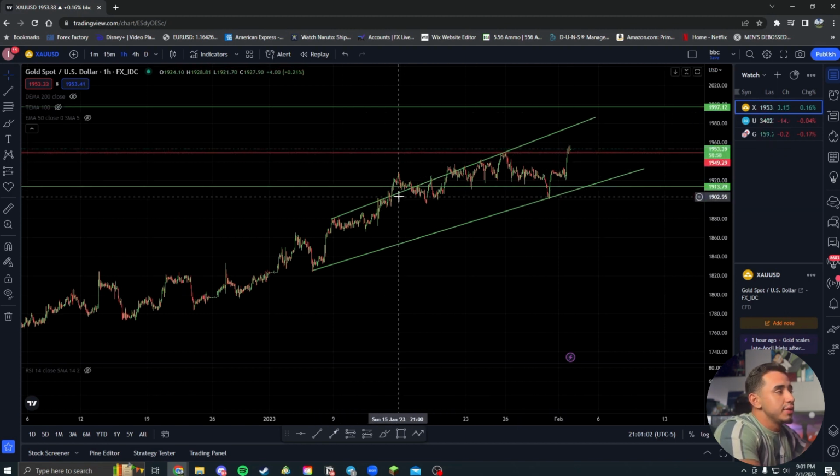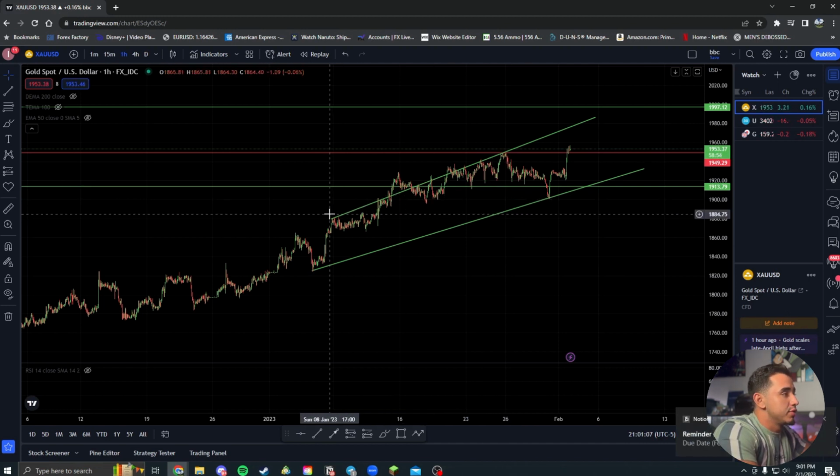Now, just because it fails to break above this trend line area, it doesn't mean that you have to.